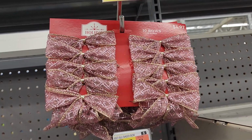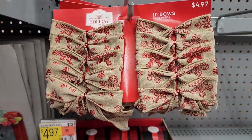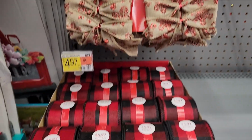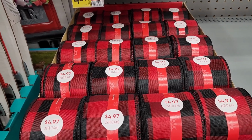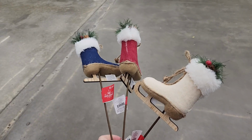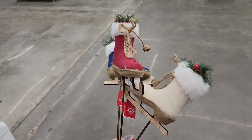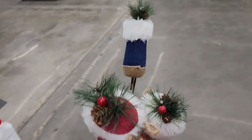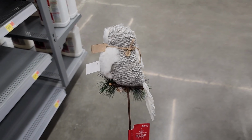$5, really pretty, you get 10. $5 on these, you get 10. I think we probably saw this last video. $5, 25 feet. $3, they have ice skate picks. Kind of rustic. $3 gets you an owl pick.